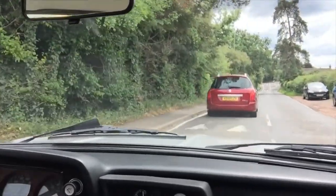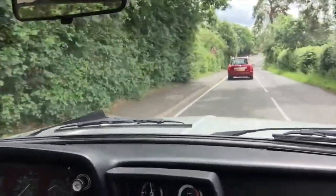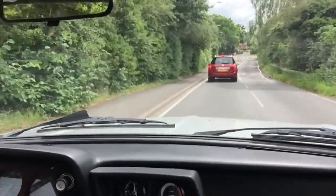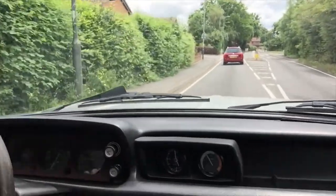So mechanically, oh, this is a good test there. That's why I was just quiet going over the speed bump. Absolutely no nasty knocks or rattles there. We're going to go over another one. I'll be quiet. Perfect.